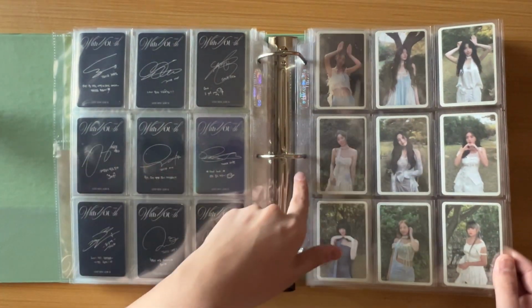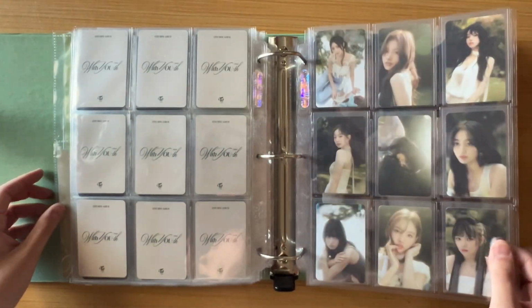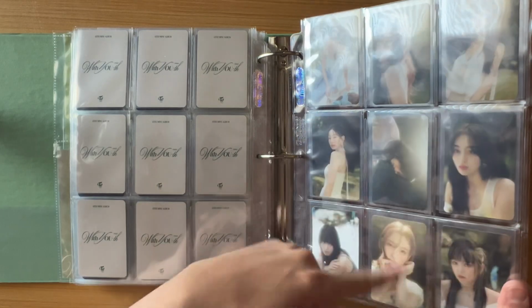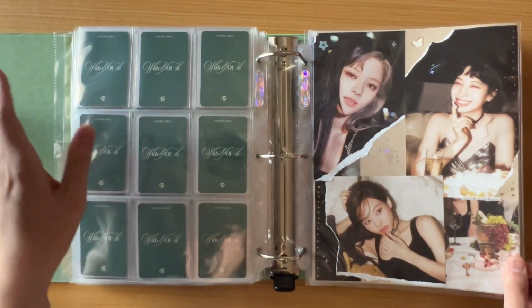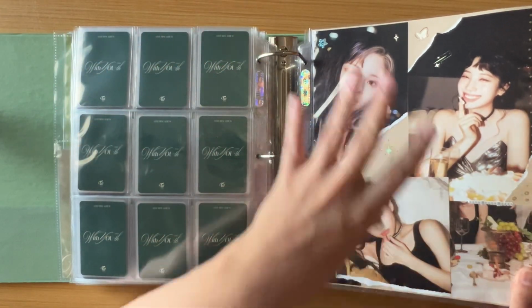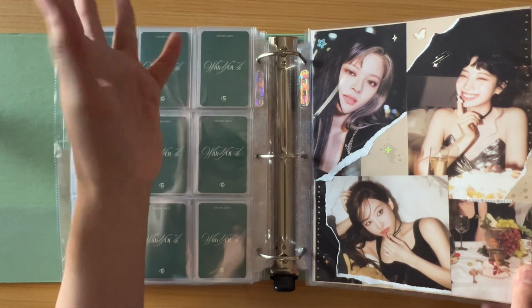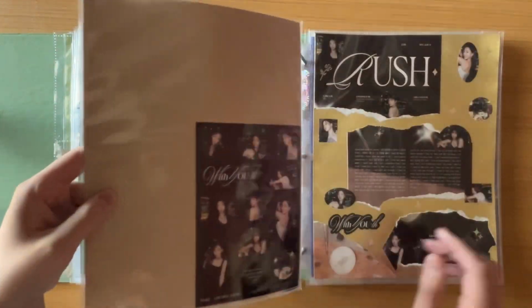And then obviously these borders are the pre-order benefits. This is the Nemo set, the one that everyone gets. And then this is the glowing version. So I put all 9 members on these inserts, and then just pick 3 so it could divide easily. And yeah, hopefully.